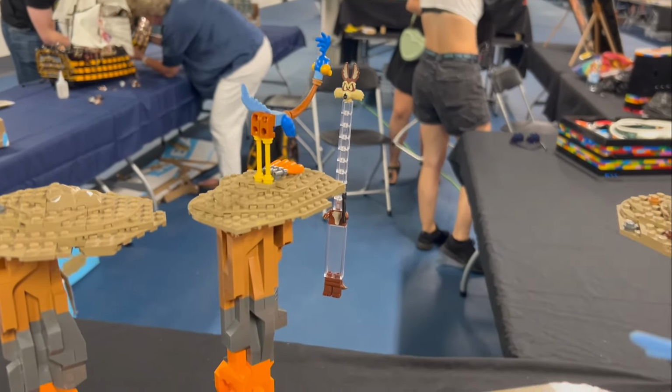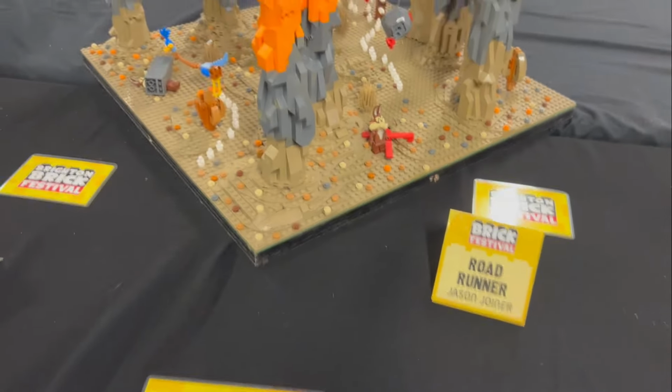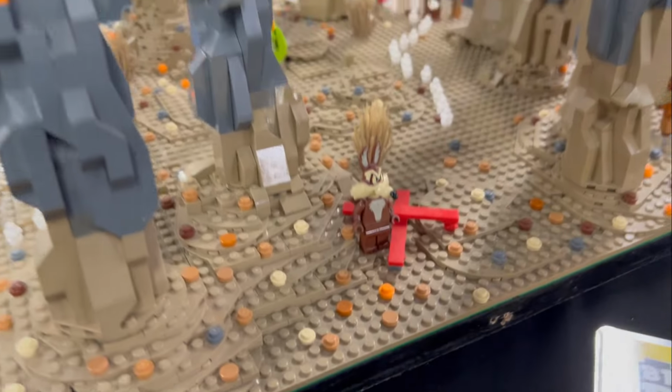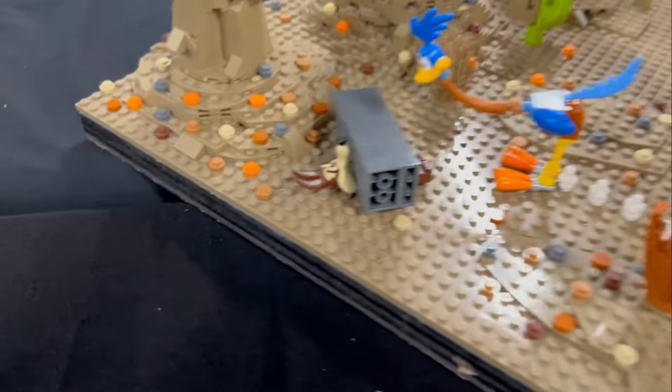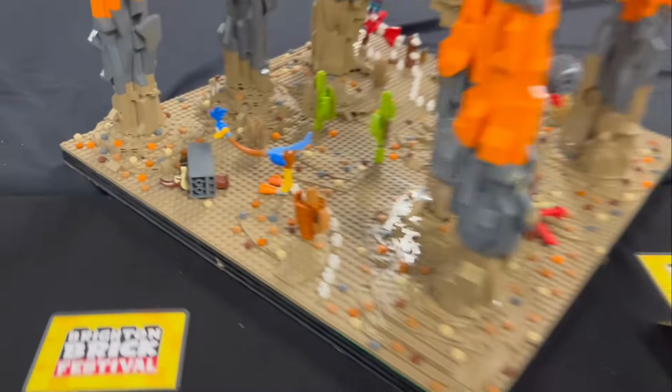Oh look, that's cool. Not seen these ones before with Coyote. I've seen this one. That is awesome. I've seen this one before. Roadrunner. Oh, they've got one down there. This one is good, with a rocket. That's awesome. Yeah. You start looking at the detail, that's pretty cool.